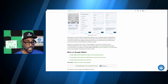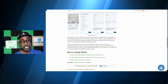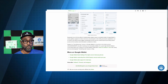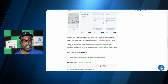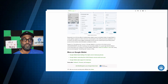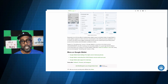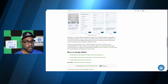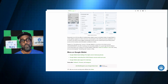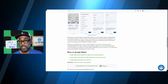It's not live yet, so it's called support for everything else passes in Google Wallet. It's not yet live in the latest version, but it's working once manually enabled. So if you manually go in there and do it, it'll work. But if you're looking for it to just show automatically, it's not going to do that. They said support for Google Wallet notification rolled out in June, and basically we're here.